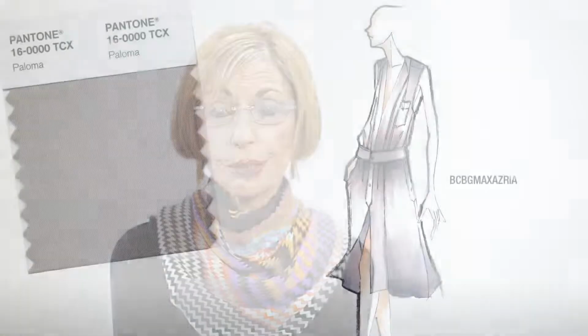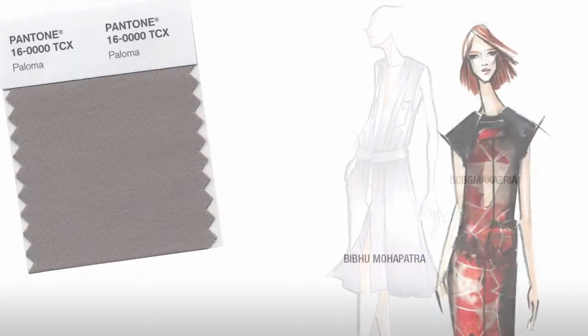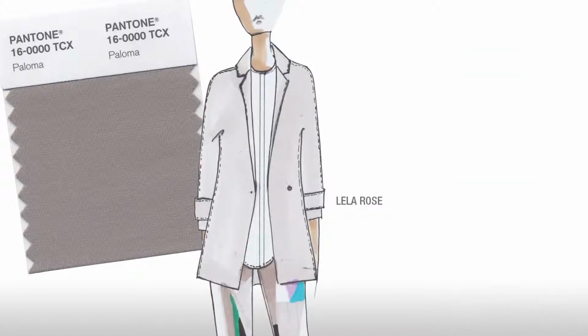Next is Paloma. Now, we know that the grays are the quintessential neutral colors, and Paloma, which is such a beautiful word to say, which is really another word for dove, has the same kind of softness, the same kind of idea that even though it is a neutral color, we could literally base an outfit on this color and feel very comforted and comfortable in it.